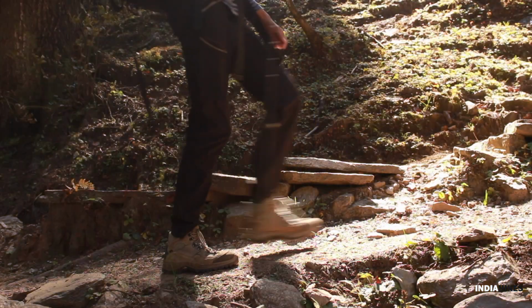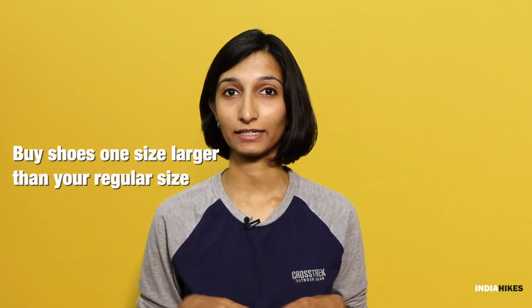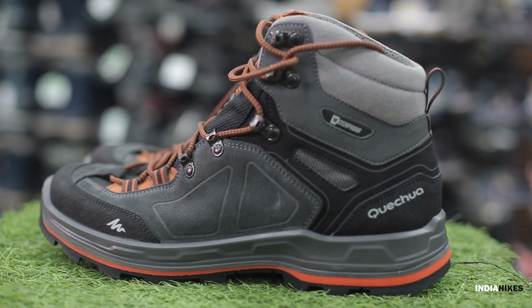And all of these precautions are either taken during your trek or before your trek. When it comes to preventing numbness in your toes, there are a few measures you can take. The first of them being getting shoes of the right size. So we always recommend to trekkers to buy one size bigger than their regular size when they're buying trekking shoes. This is so that your shoes have enough space to accommodate that movement inside your shoe when you're descending.